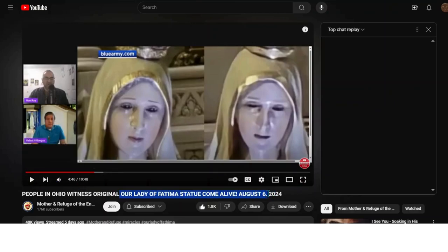Opened her eyes on August 6th, came alive. So this is the statue that Sister Lucia specifically gave the details on the construction of, the way she saw the Holy Mother that day. It was October 13th, 1947, when the statue was completed. It was blessed by the bishops in that area. And then the Blue Army, which has a lot of knowledge about the third secret, the real third secret, they're like, how you say, guardians of the statue. And they're making a tour across the United States, and the eye opened up.